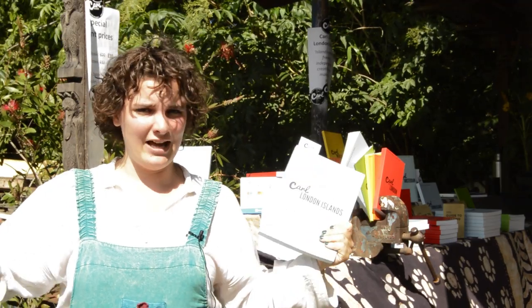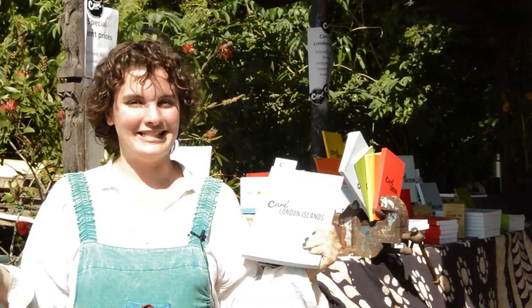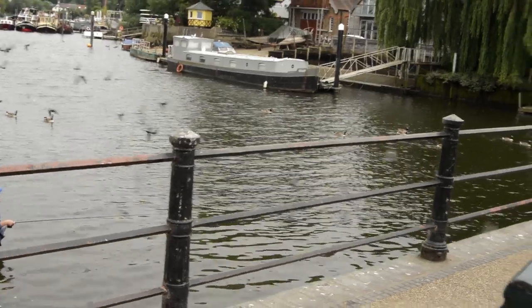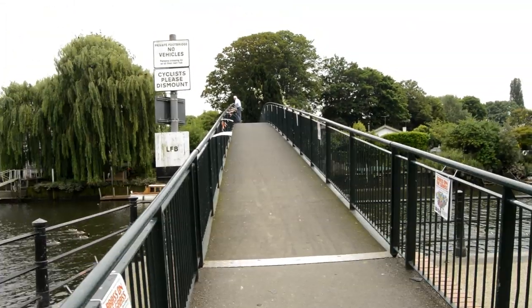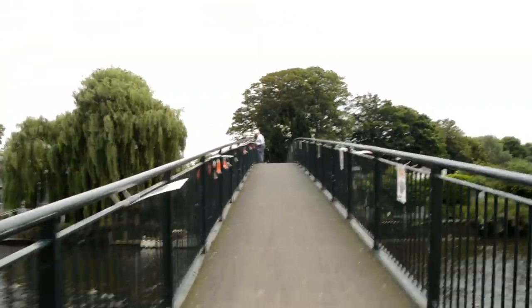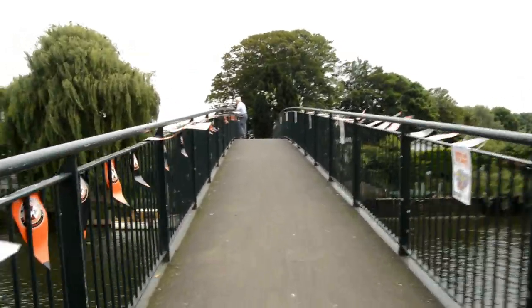Otherwise, stay tuned and we're going to have a look at the open artist studio here on Ilpi Island today. So to get onto Ilpi Island, you need to go over this lovely bridge over the River Thames. Coming from Twickenham, you come up and over this bridge, and as you can see today, it's been decorated beautifully with some flags, especially for the artist's open studios.